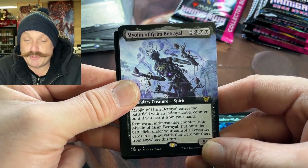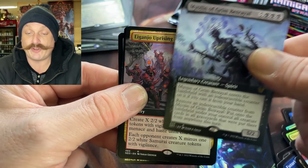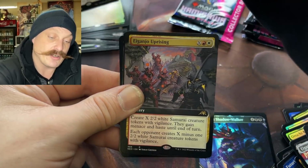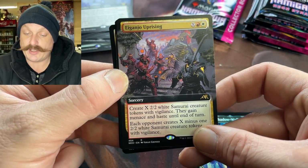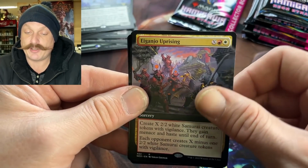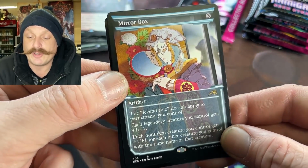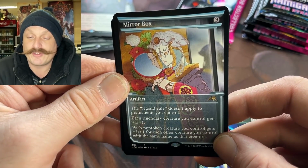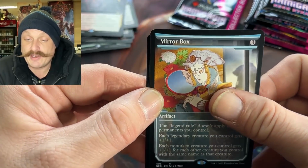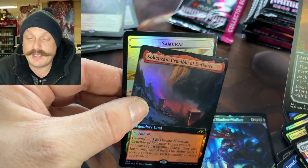Yeah. Myogian. Grim Betrayal. Oof. They are not in the commander decks. Okay, so the only way to get them is in the. Yeah. All right. I haven't seen that guy yet. The Uprising? We talked about this at the beginning. It was the first pack. Oh, cool. I haven't seen that one yet. That's nice. Look at the art on that mirror box. Yeah. Imagine that in foil. Wow, yeah. That mirror would. Oh, well, look at that. Oh, the red land. You want the green? Green.